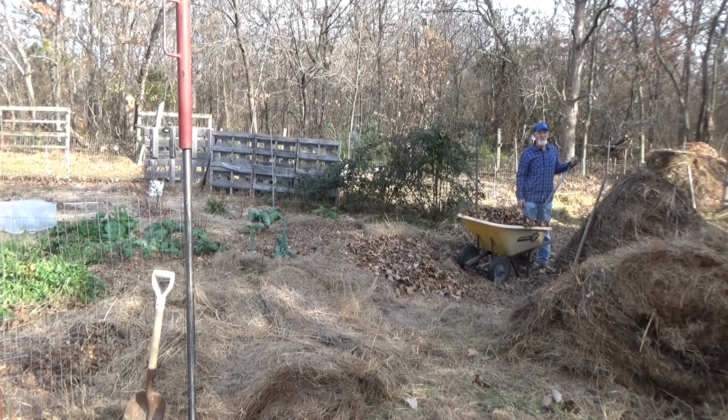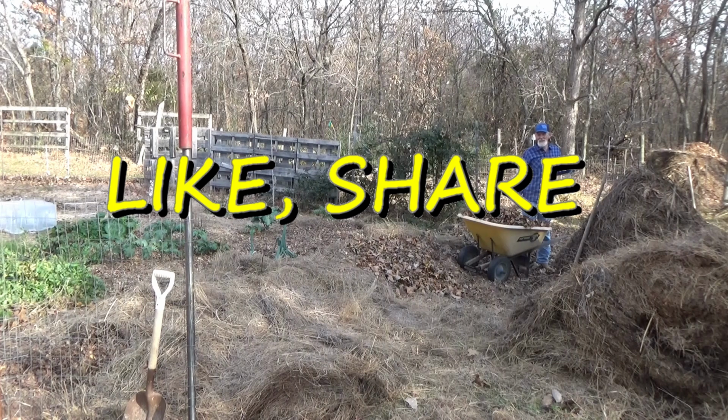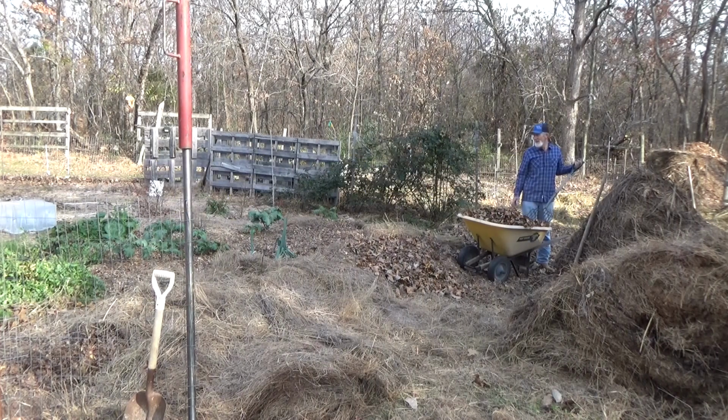I want to thank you for participating all summer long. We can't wait to see what you do next year. I know you're laying in your mulch too. If we work at it just a little at a time, we'll get it done. And there's a much bigger area here than I thought when I first laid out this fence.